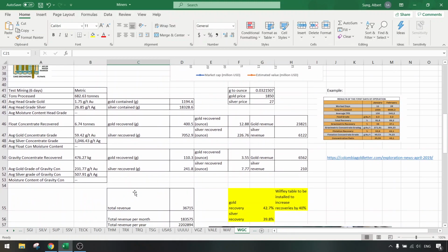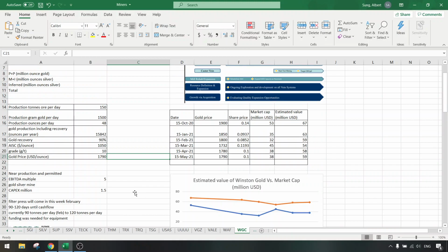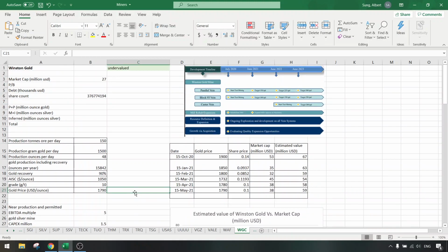So this is a small update on this company, Winston Gold. Hope you liked this update, and we will see what happens. We'll see if they can fix the issues, if they give us more actual numbers about the costs, the head grade, the recoveries, because we are now just guessing.